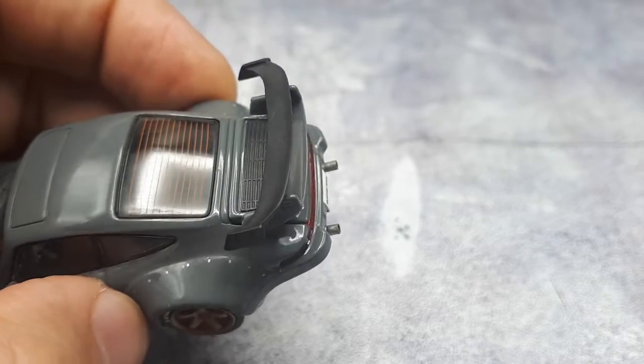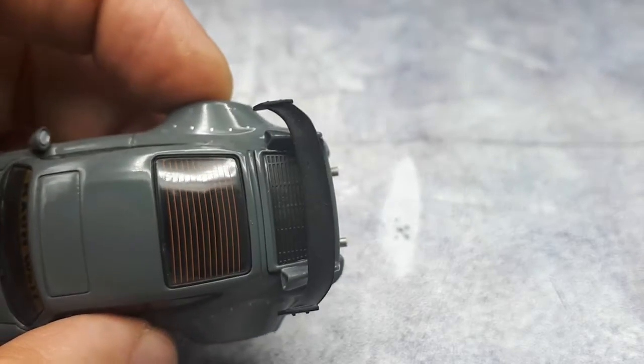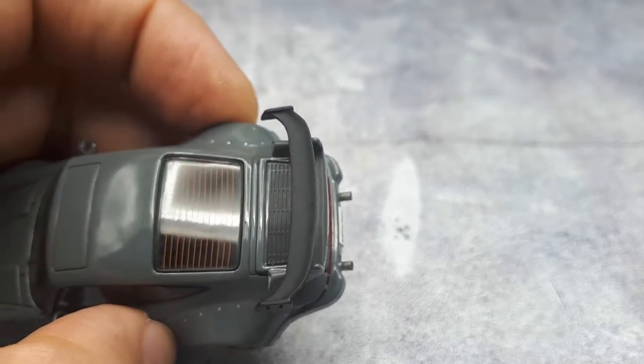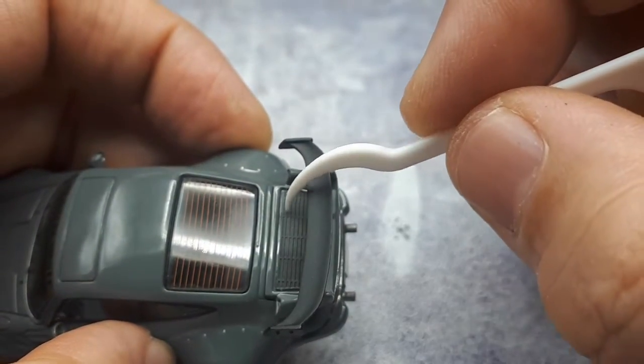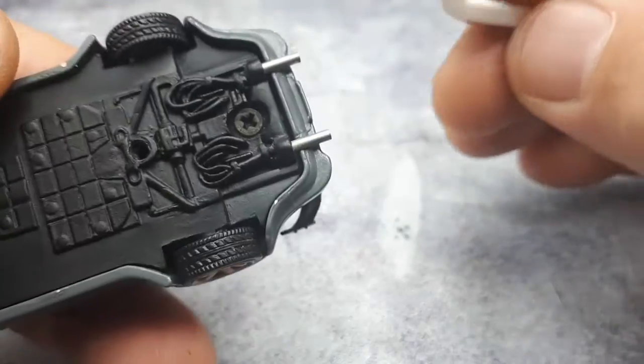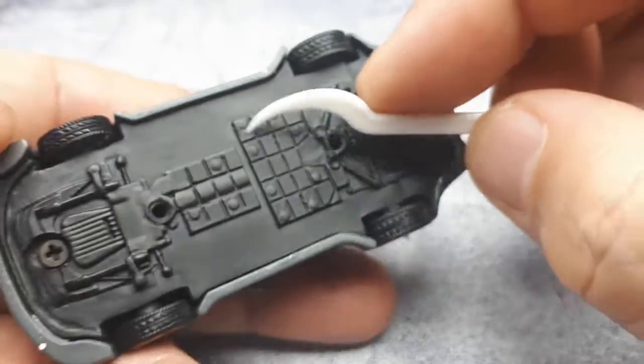Or am I mistaken? I can't tell. I don't know. Actually, I think it is just photo etched metal and it's painted black. Alright. Going to the bottom, decent enough details.